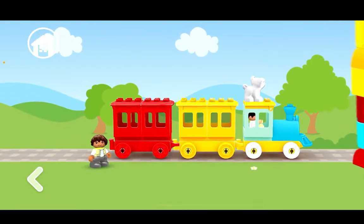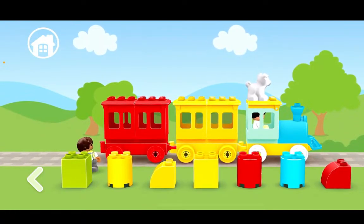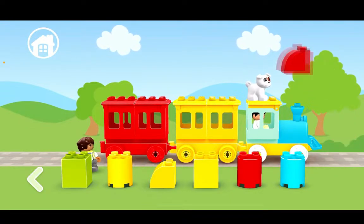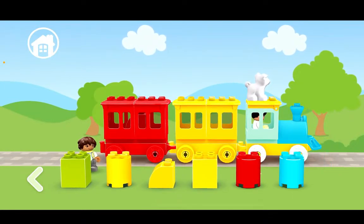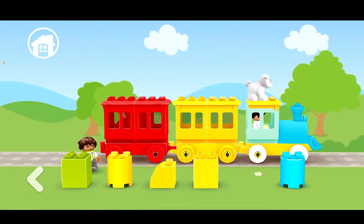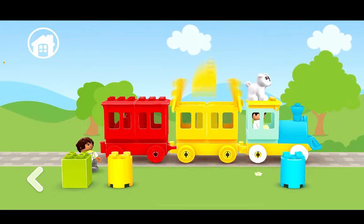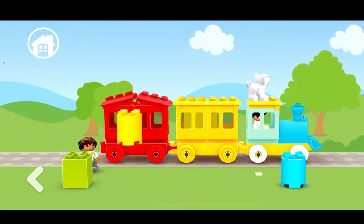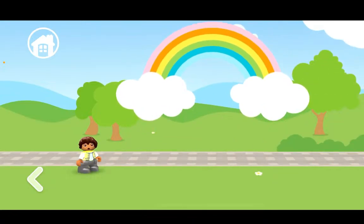It's 2 wagons, yellow and red. We need to find red and yellow cubes. This one, yes, it's red. This one, no, it's a blue cube. And this, yes, it's a red one. And this, yes, it's a yellow one. And this is a yellow one. Maybe this? No, it's a green. Maybe this? Yes, it's a yellow one. And go to the next level.